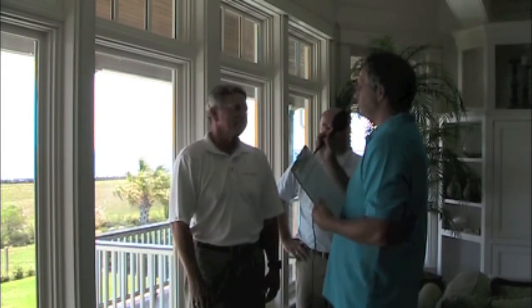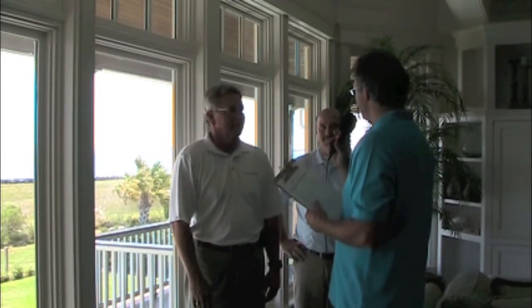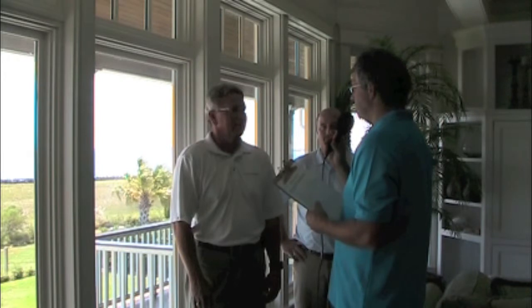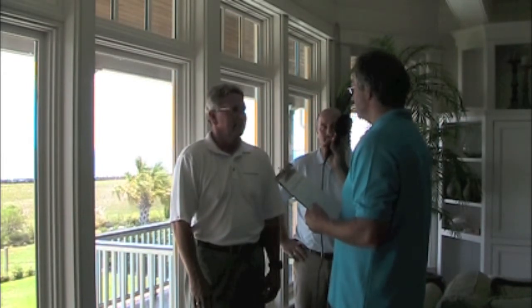Sure, just picture it. A few days before a hurricane's going to make landfall, it's normally windy out here on Sullivans Island anyways, and trying to get a large piece of plywood up three stories on a ladder is virtually impossible. Yeah, and then hold it in place while you fasten it.